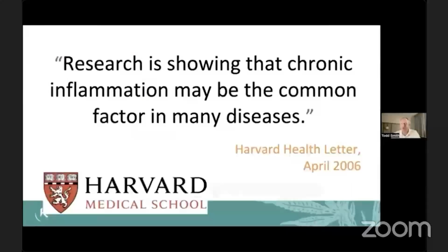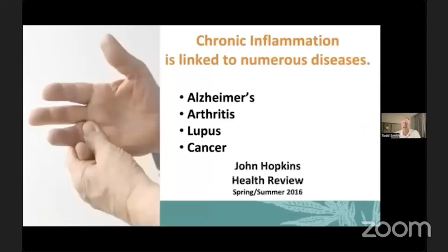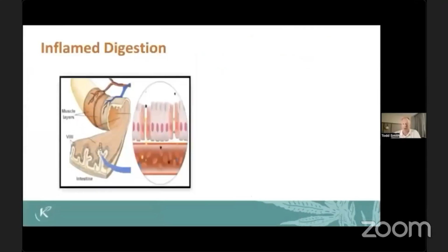In 2006, a Harvard Health letter said research is showing that chronic inflammation may be the common factor in many diseases. That was in 2006. Now look at what the Johns Hopkins Health Review said just 10 years later. They said that chronic inflammation is linked to numerous diseases like Alzheimer's, arthritis, lupus, cancer, diabetes, heart disease, stroke, and depression. I would say this tells us that by 2016, the medical community recognized that inflammation was a key factor in the increase of chronic disease in America.